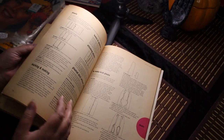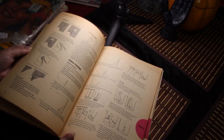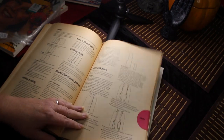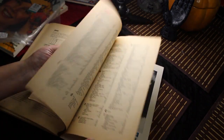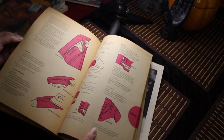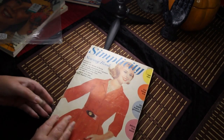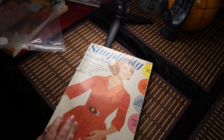The buttonhole section of this book has been very helpful. There's a bunch of setting in sleeves, how to make a kick pleat, and again more of the man's shirt. This book I know I have used a few times already. I have found it very helpful, and it's the Simplicity sewing book from 1962.